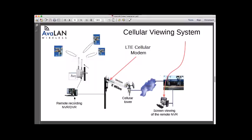And what we're trying to do with the cellular uplink here is we're trying to go over the internet through a cell tower to a cell modem, your LTE cell modem, which then connects to your NVR and gives you access to that screen. You're really not trying to push all the video from umpteen number of cameras. You're really just getting into the screen of that NVR, and then you can pull your 16 up and then look at any one of them.